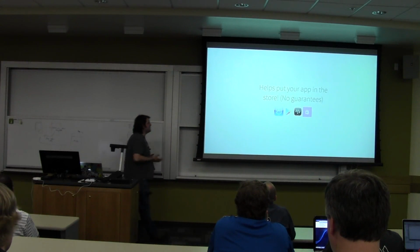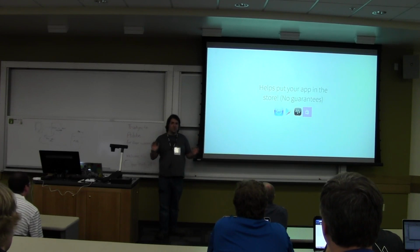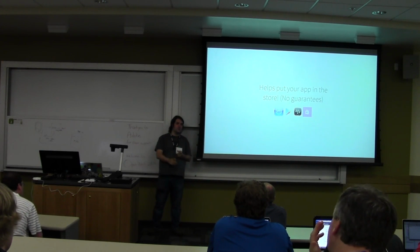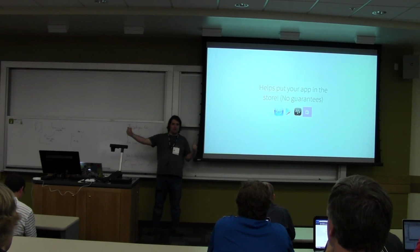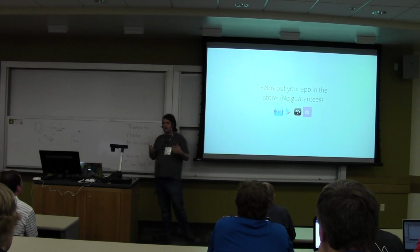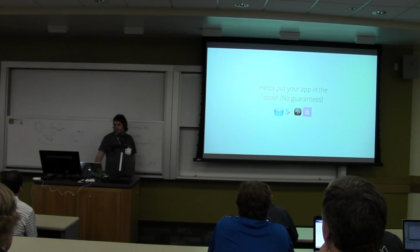And we help you put your app in the App Store. We don't guarantee that your app will get submitted. We can guarantee that the reason your app is rejected is not PhoneGap for the Apple App Store. It'll probably be some other weird thing like a third-party plugin, or maybe your app's doing something weird like downloading JavaScript after the person got the app and executing it. That's a big no-no in the App Store. But we can tell you that nothing that we're doing will prevent your app from getting accepted.